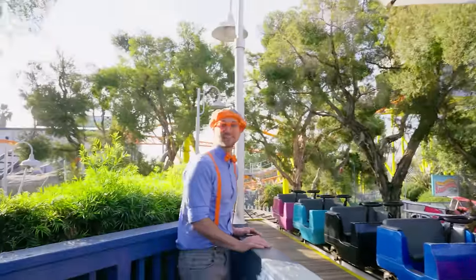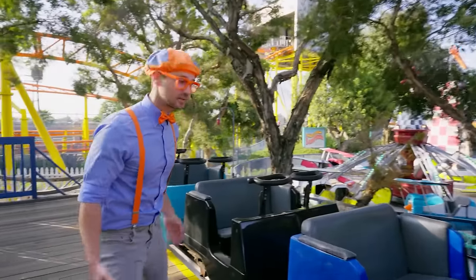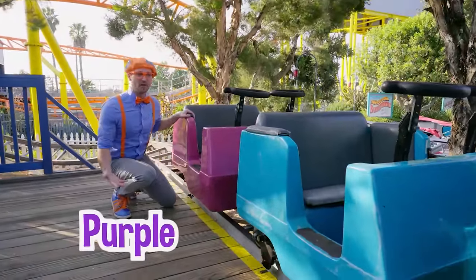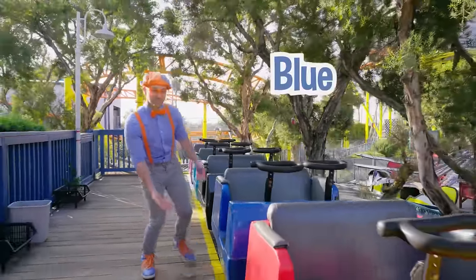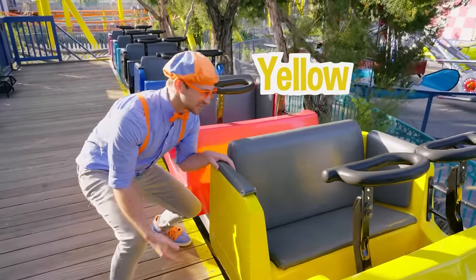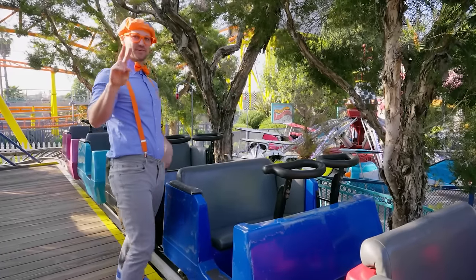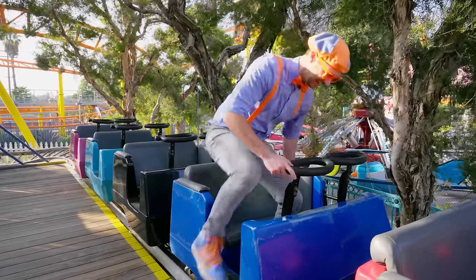Whoa, this is gonna be so much fun. Come on. Whoa! Check out all the colors of the carts. Whoa, this is the freeway coaster. Wow! All right, this one is the color purple. Ooh, a black cart. Whoa, a blue cart. A red cart. And the last cart, a yellow cart. What cart should we ride? Hey, how about the blue cart? Yeah, it's one of my two favorite colors. You knew that already, didn't you? Yeah. All right. Here we go.